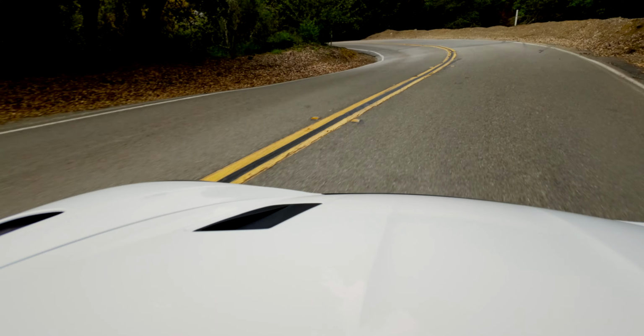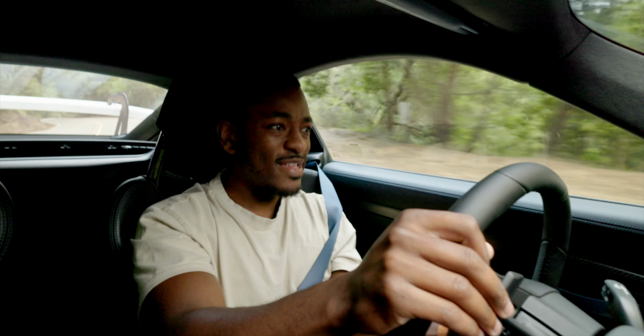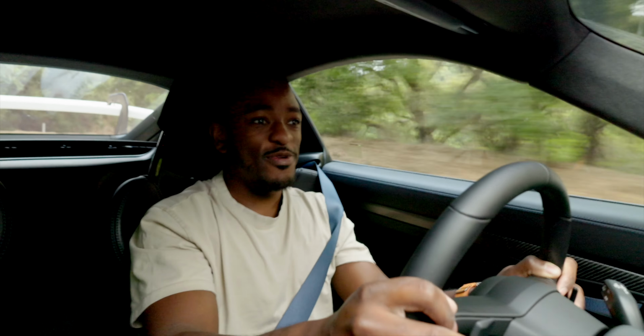Do I think this could be your only car to drive every single day and you not be a little burnt out by it? No, I don't think you could have this be your only car.